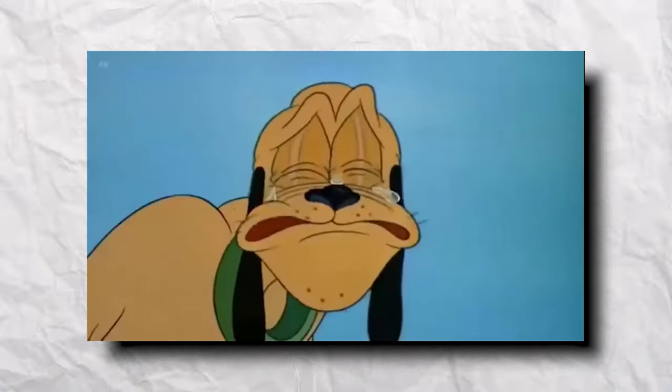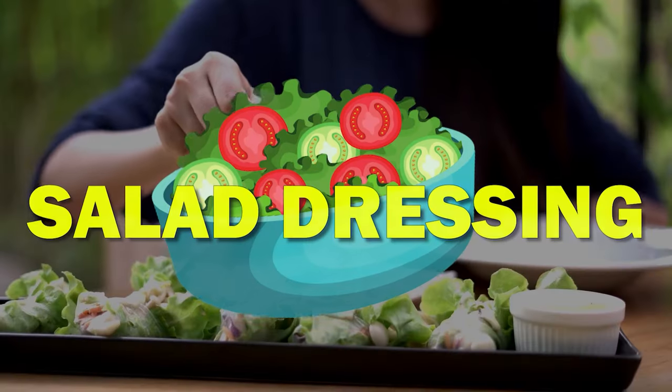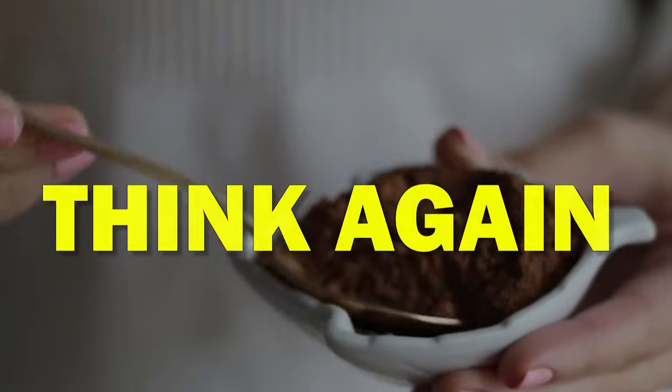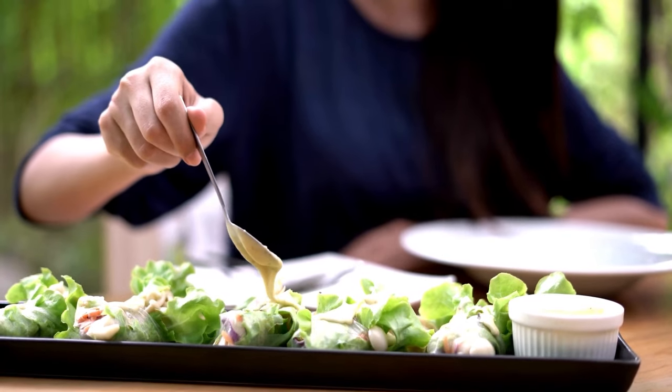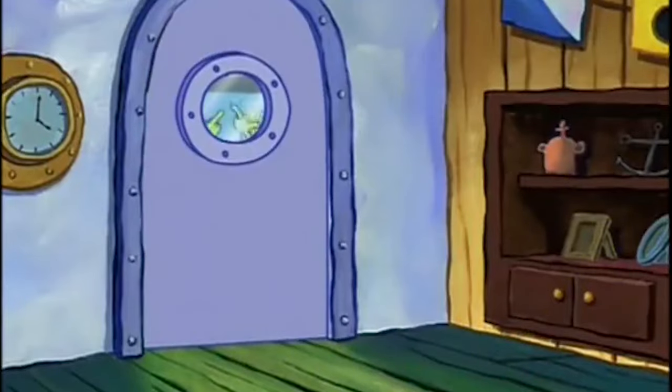And unfortunately, these are just one out of the hundreds of badly produced foods. But for the sake of this video, we'll stick to 10. Number 10, salad dressing. So, you thought salad dressing was all about fresh herbs and natural flavors? Think again. Most store-bought salad dressings are packed with preservatives, artificial colors, and enough sugar to sweeten a candy shop. But no rush, let's start from the beginning.